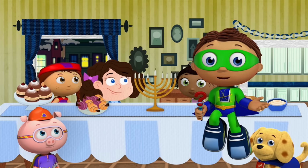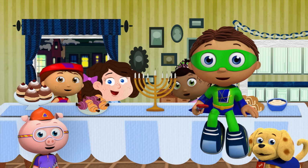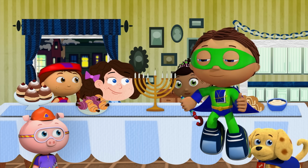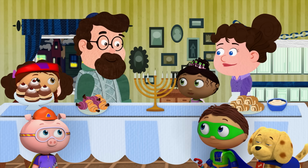Did the word 8 help Judith get enough candles for the menorah? Yes! Super job, super readers. We changed the story and saved the day. Let's light the menorah.